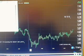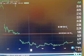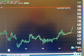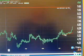I'm not negative on the chart. Matter of fact, it's a great looking chart, and I'm sure I'll be back into it again. It's just that it looked like it ran just a little bit fast. I remember telling you when I recommended it down here at 6 that if it runs up fast, I'm probably going to sell it.